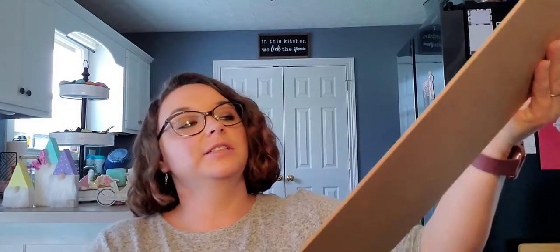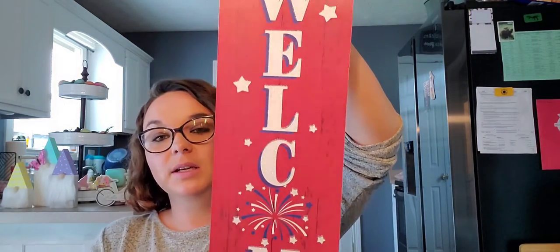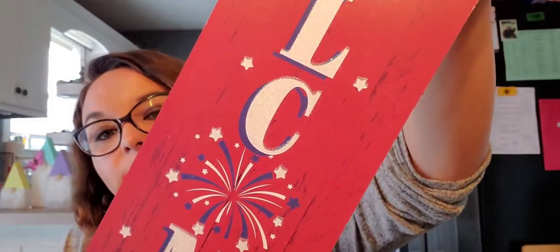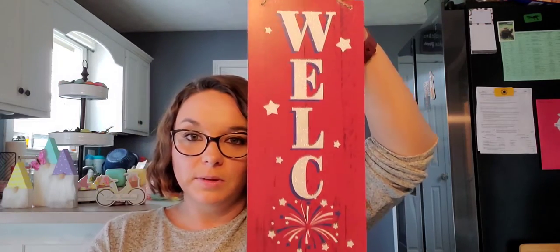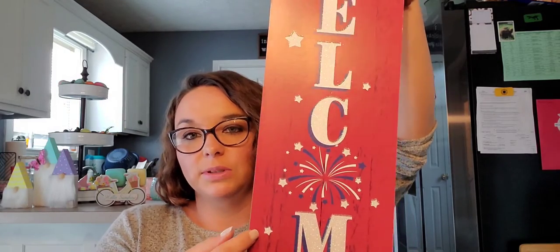And then last off in that category, I bought this welcome sign. It is one of the long ones. It has a little bit of glitter, not a whole lot. But I thought this would look great on my porch. So, there's that. And they had a blue one too. But I just really like this red one, which is a really weird thing for me, because I usually am not a fan of red.